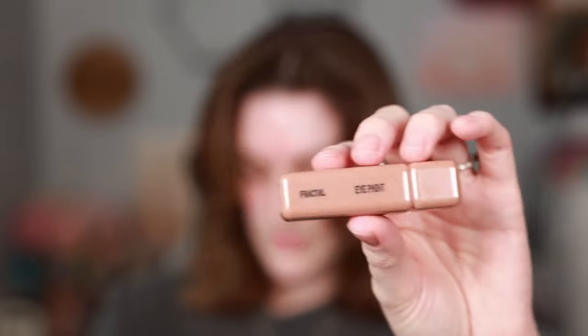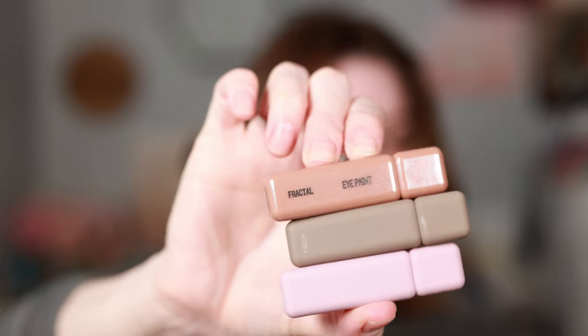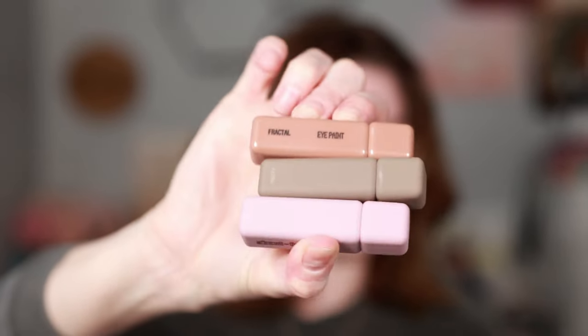And then I got a fractal eye paint. So Glitter Mousse Eyeshadow. And this one is in the shade Fracture. Interesting names. So you can tell the packaging on that one is shiny. So you can tell that one is a glitter one. So I'm excited to try those out. So I think that's all I got from About Face. We have a foundation, a blush, and eyeshadows.